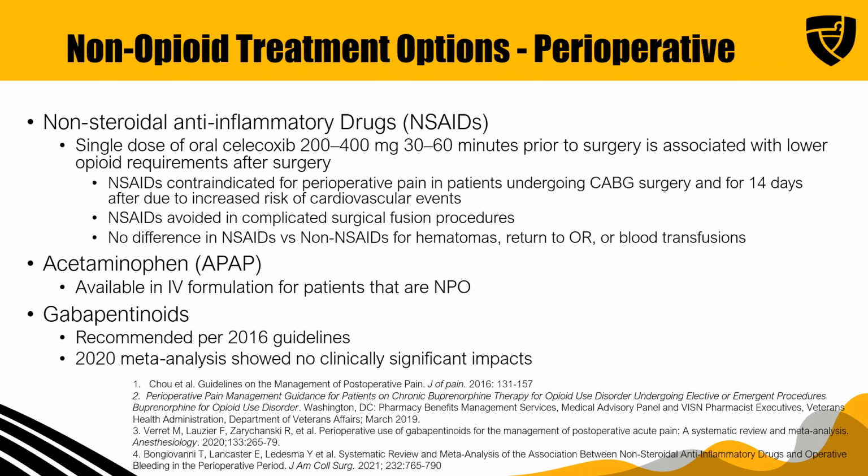So just a couple more concrete recommendations for you here. The APS guidelines recommend NSAIDs. They specifically call out celecoxib. And as you remember, we like celecoxib because it typically has a lower bleeding risk. It's also been more studied in this, so I think that's how it gets this recommendation. And it has been associated, when given immediately prior to surgery, with lower opioid requirements after surgery.